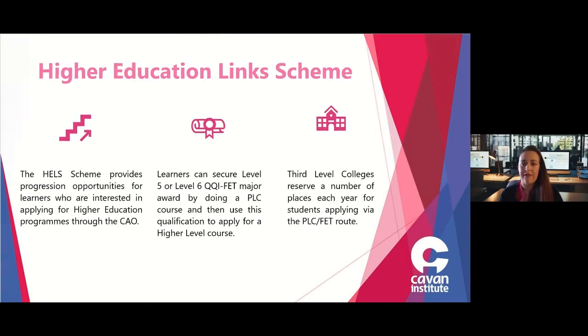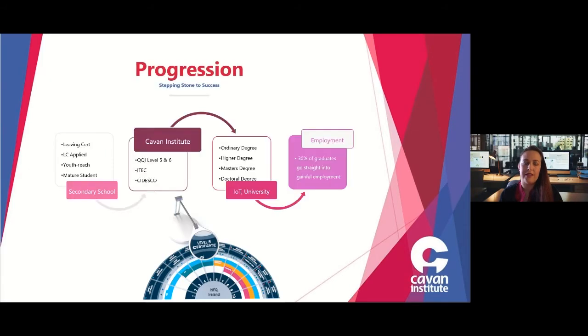The progression then, I suppose it's important to have an idea of how that will work. To give you a visual example of it, we have students who come to ourselves with completed Leaving Cert or Leaving Cert Applied. Students come to us from Outreach, and we also have quite a large cohort of mature students who have been out of the workplace for a while or are interested in changing jobs or reskilling, whatever the case may be. They come into us to do a level 5 or a level 6 qualification, and they use that then to progress on to do their degree.